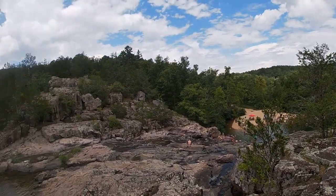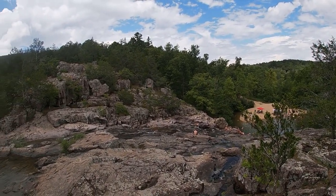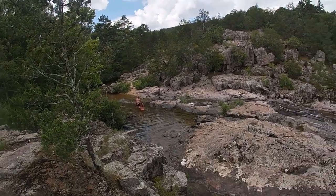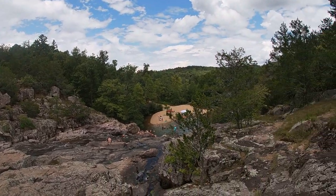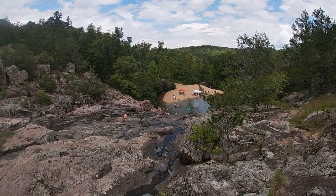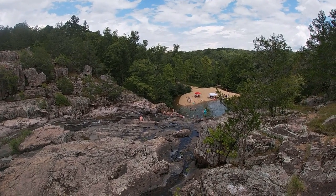Here we are at the top. That's Rocky Creek coming there. Somebody over the rocks. Water is low right now. It's usually running way more than this.